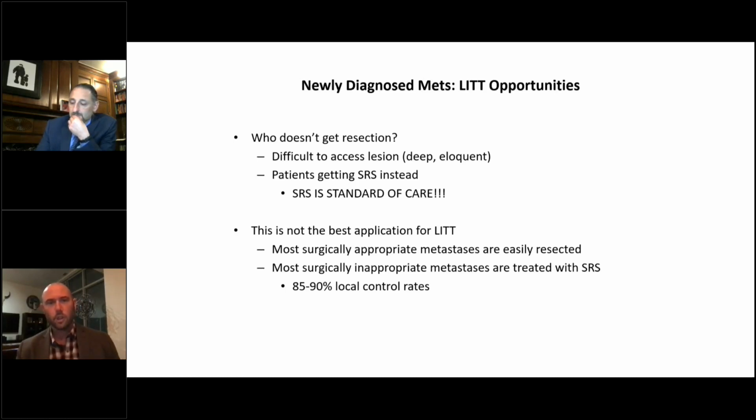You know, most METs are resected quite easily if they need to be because they're large or in an eloquent area. And the laser, if it's in an eloquent area, may cause some swelling. And if it's not an eloquent area, it's an easy resection. And if it's too deep or small to access, SRS is going to be pretty effective anyway. So there's just not a great obvious use for laser for newly diagnosed metastases.